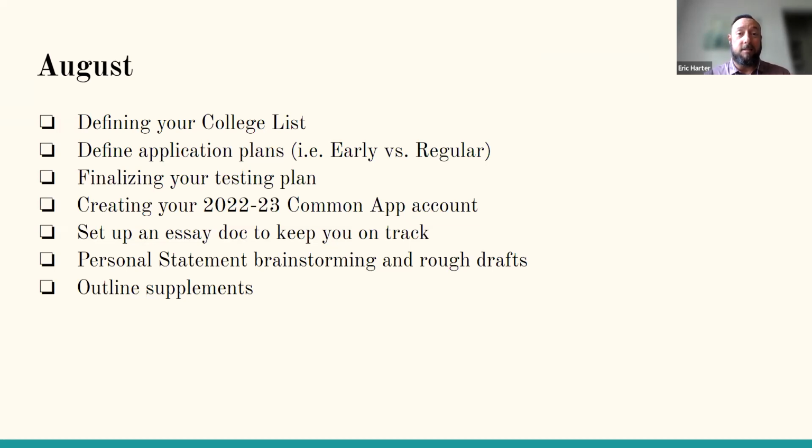Kind of the first tactical piece after you're defining your list and test prep plan is creating your Common App account. That Common App covers the vast majority of schools now, especially schools that were predominantly on Coalition App, like UT Austin and University of Washington. Both are on Common App now. So that made a huge difference for a lot of students.